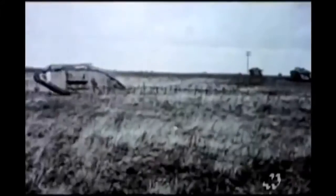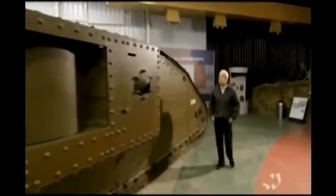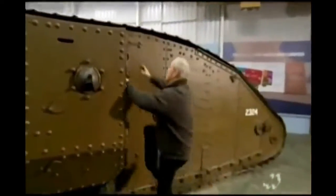So far as the Germans were concerned, they called these machines the devil, and the cry soon went up along the trenches, "The devil is coming." Nothing you shoot at them will stop them, and in your mind, it's you they're coming for. But once the Germans got over their initial shock, they realized Big Willie's bark was worse than its bite. The men inside the tank were vulnerable to counterattack.